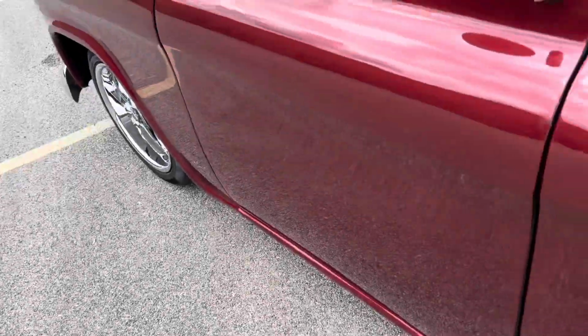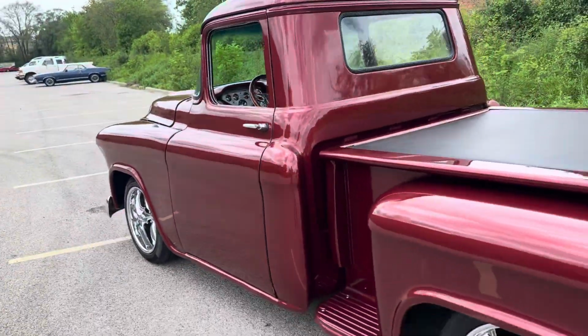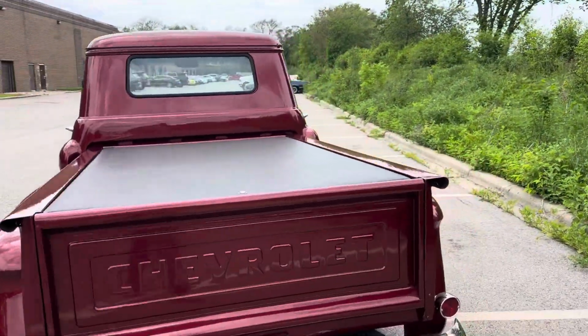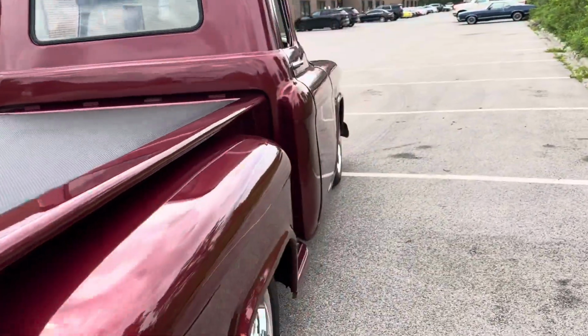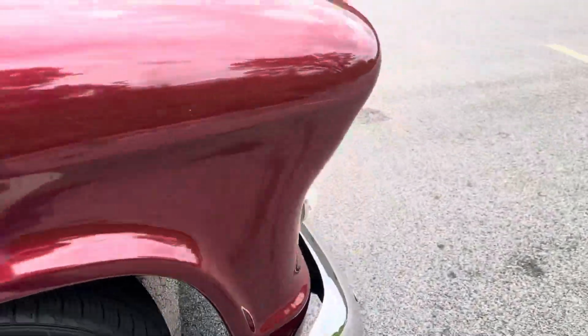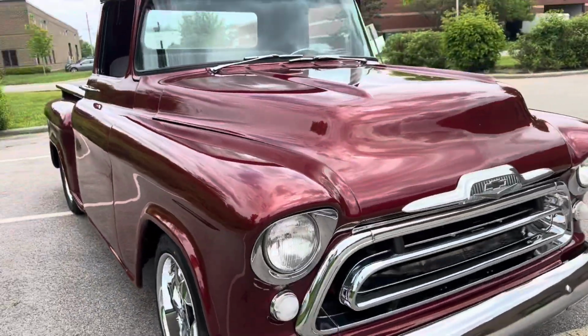This truck is perfect if you want something to go cruise in and you like these old trucks. They're real cool. You don't come by them as much anymore. It's a really cool truck.